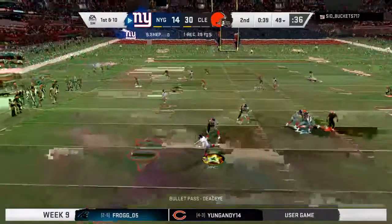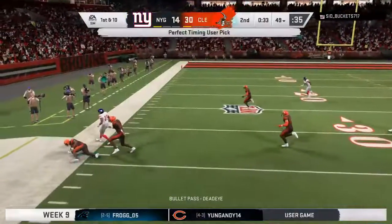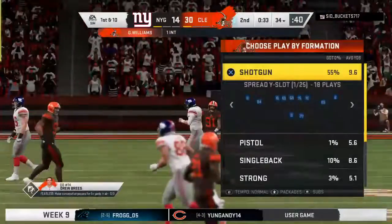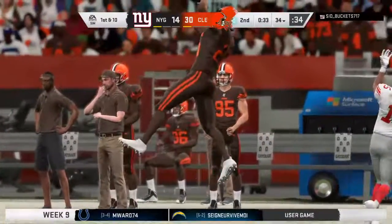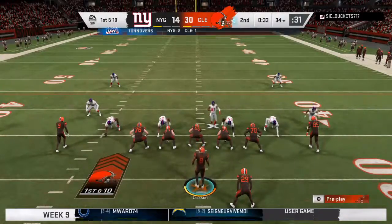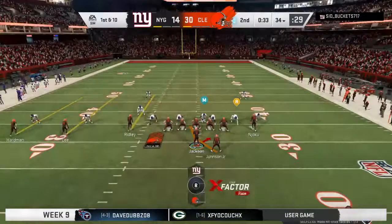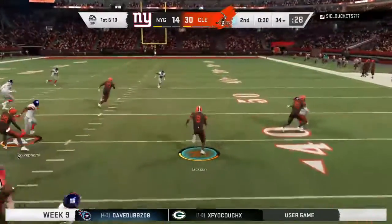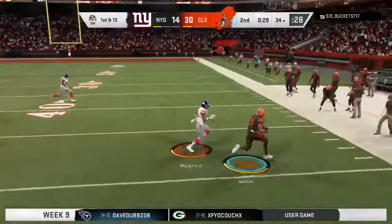Jones operating from the gun. Into a double team, and it's intercepted. Greedy Williams picks up the first one that he threw. He couldn't shake it, couldn't get it out of his head. He ends up throwing a second one as a result. Compounds the mistake a little bit. Yeah, you've got to be able to forget, compartmentalize, whatever you want to call it, and move on. He hasn't been able to do so here in the second.